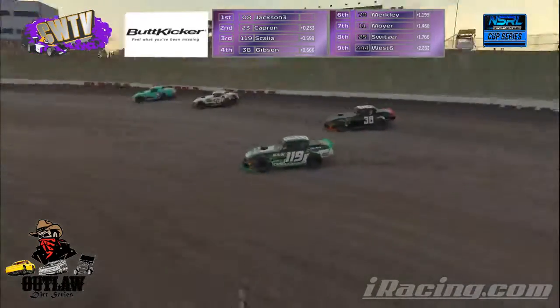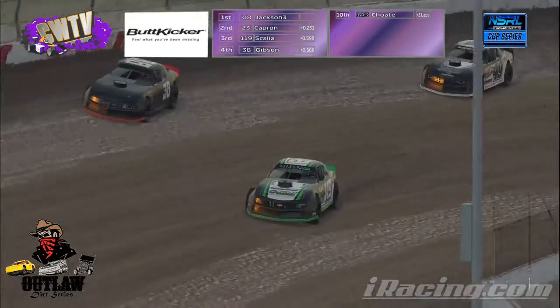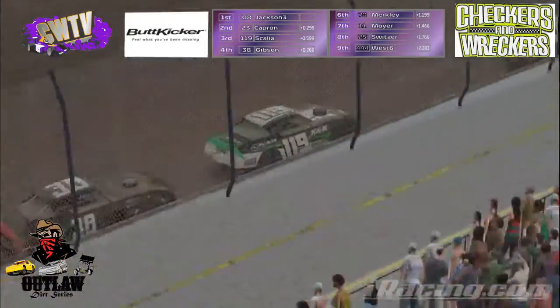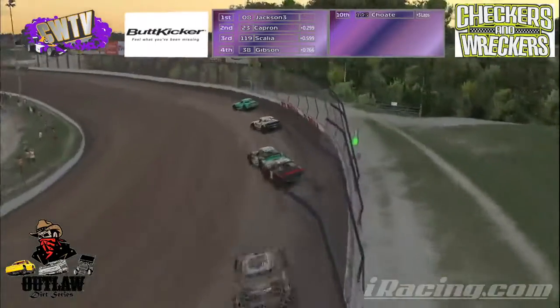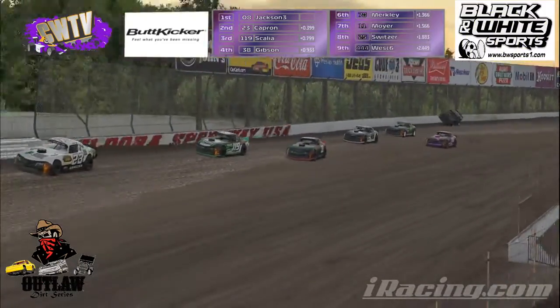Looks like Rick Gibson, I'm sorry. 119 of Adam Scalia, still running that low line. You wonder, that's what I was going to say. You wonder if he's going to try to skirt up there, get up to the top, if he does. Got the 38 Rick Gibson right on his bumper.